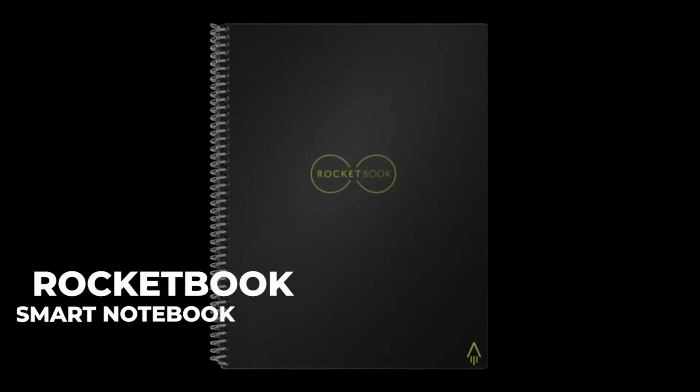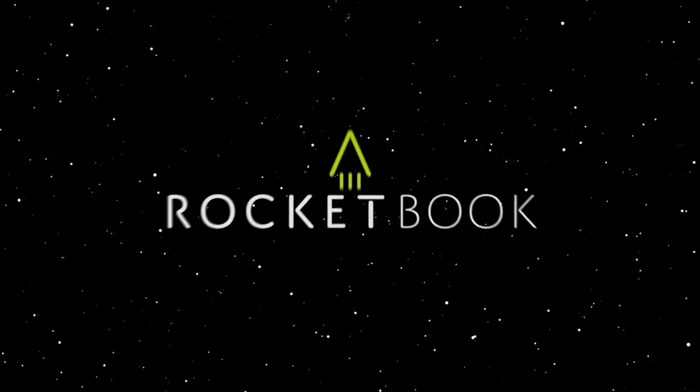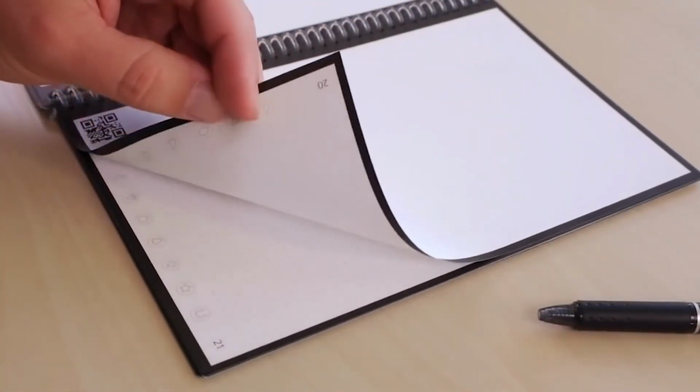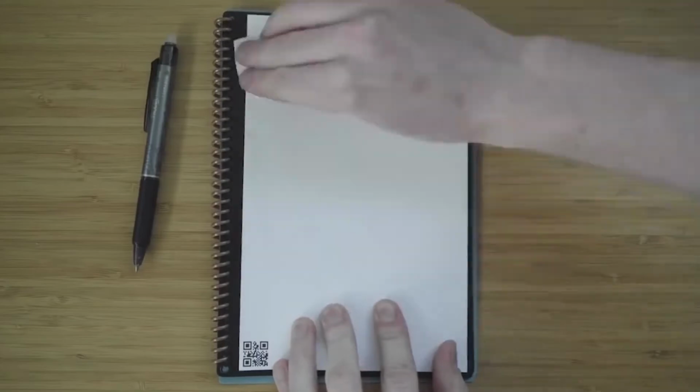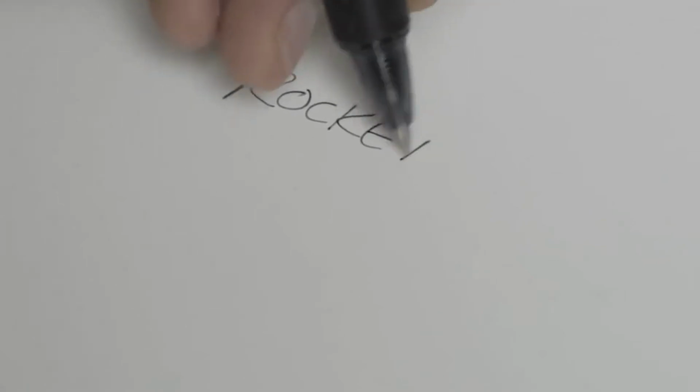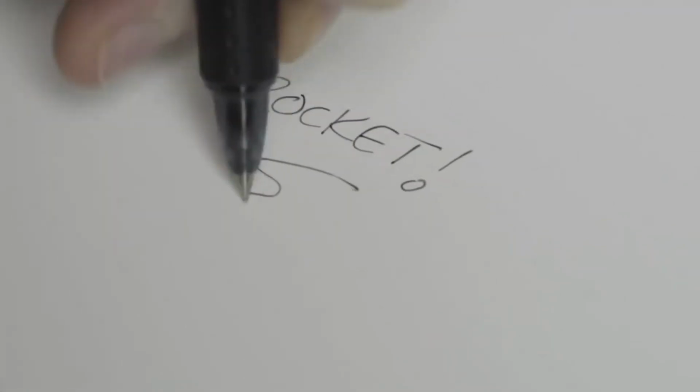Rocketbook Everlast Reusable Smart Notebook. Although there are only 36 pages in this Rocketbook Everlast Reusable Smart Notebook, they can be wiped clean with a damp cloth. They can be exported to Slack, email, Google Drive, and other services as well. You can get the Rocketbook Everlast Reusable Smart Notebook on Amazon for $25.